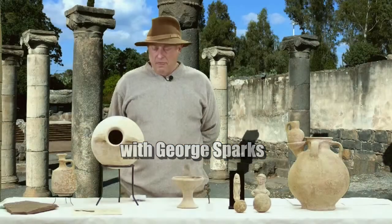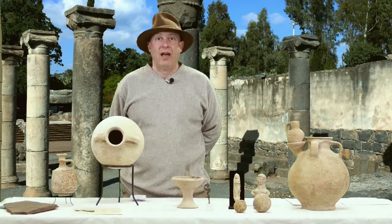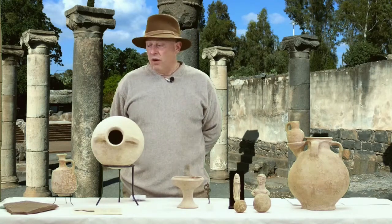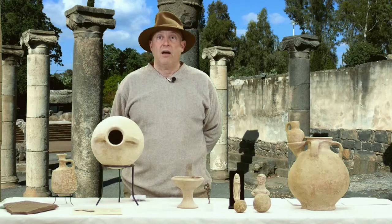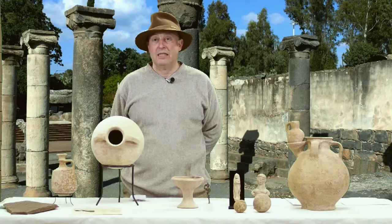Also, archaeology, once again, is so important in actually dating an excavation or dating the strata at a particular layer of a tell. It is to know your artifacts. So what I have here on the table is a selection of artifacts that is unique to the time period of the Iron Age II period, 1000 to 586 BCE.